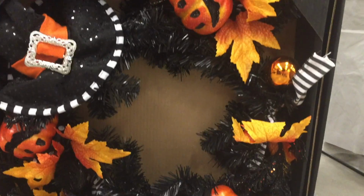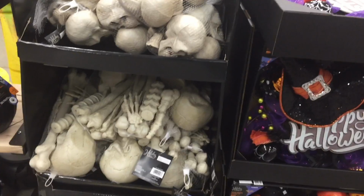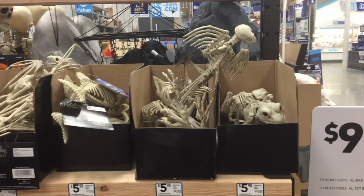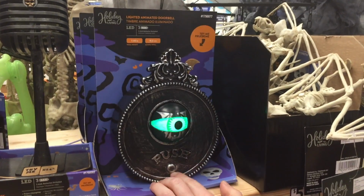And here we have some cool Halloween wreaths. Bag of bones. Bag of skulls. And some skelly animals.